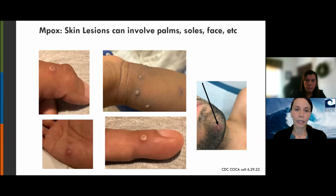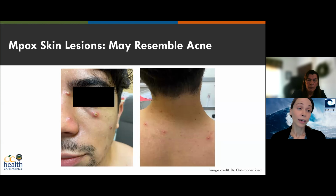Here are some of the skin lesions involving the palms, the soles, the face, classic lesions here with that central umbilication, and some of them do have some surrounding erythema. Next slide. However, again, some of the lesions might look less typical. For example, this patient, I might have thought this patient had something just as minor as acne or cystic acne if I didn't contextualize it with the patient's sexual history and with the fact that mpox is occurring even now. Next slide.